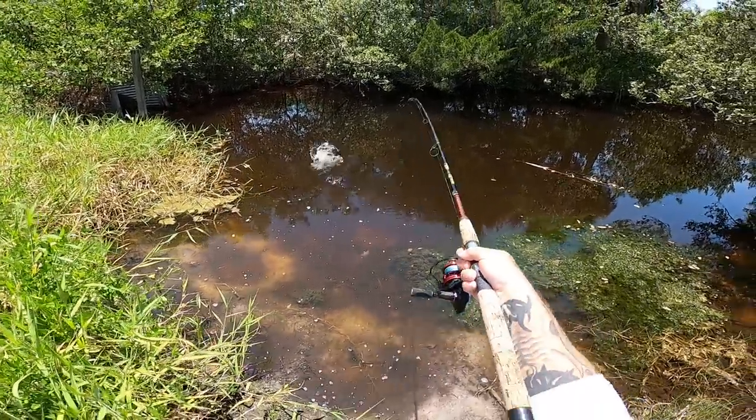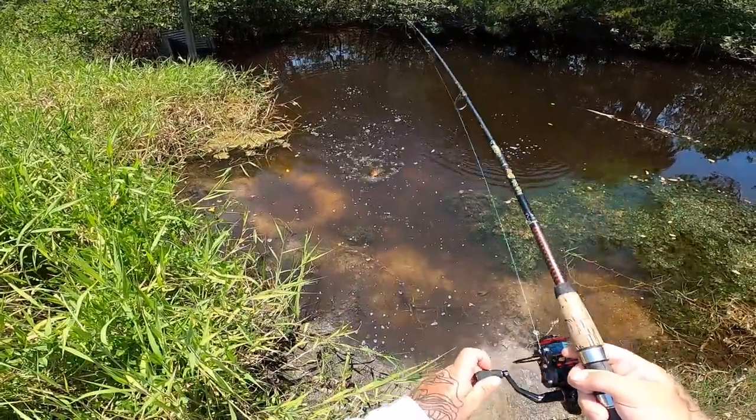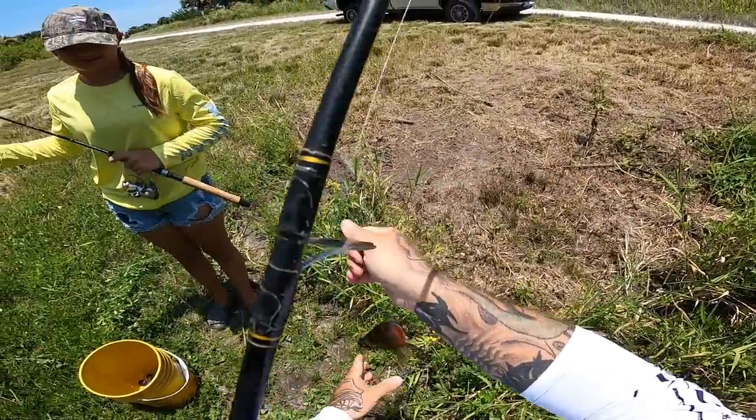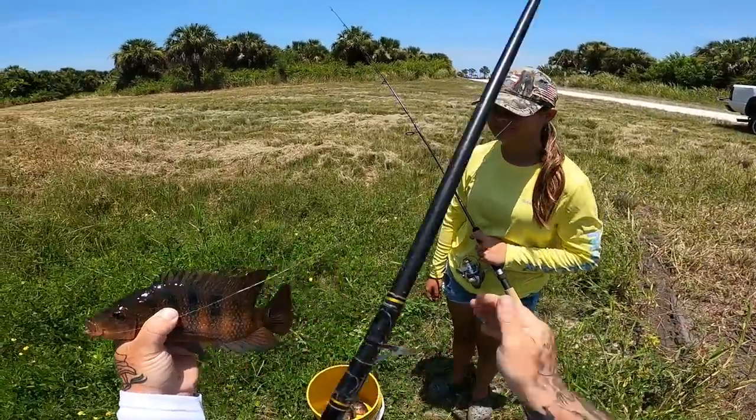There we go. Got him. That's a good one right there. That's awesome. Look at the size of that one. That's a good one. Yeah, that is a nice one. All right, that's a really good size Mayan. Go get you one.